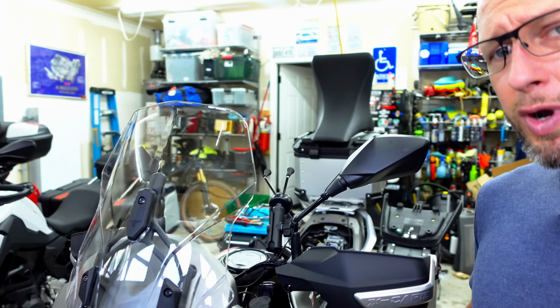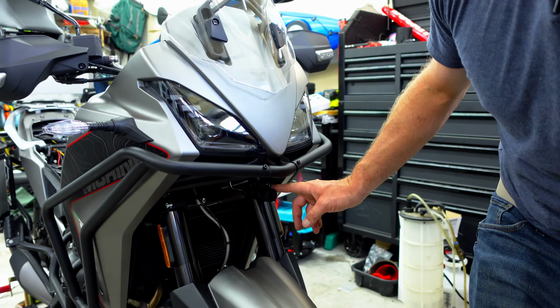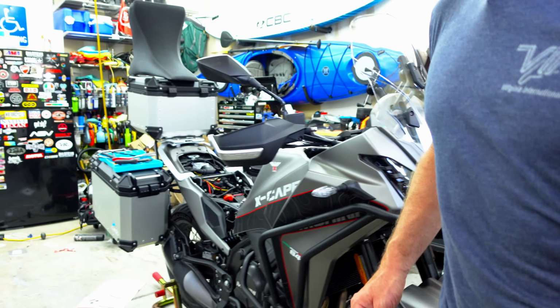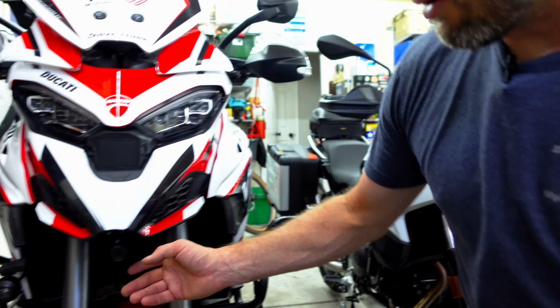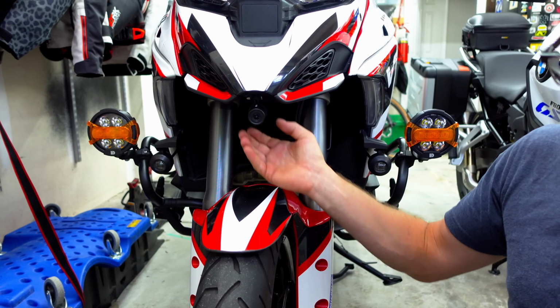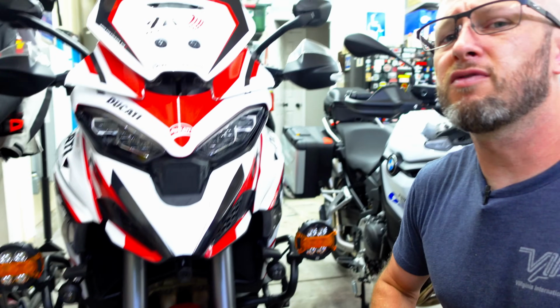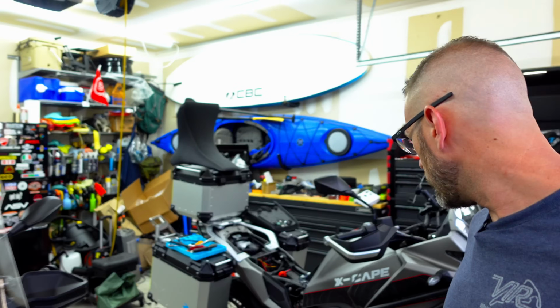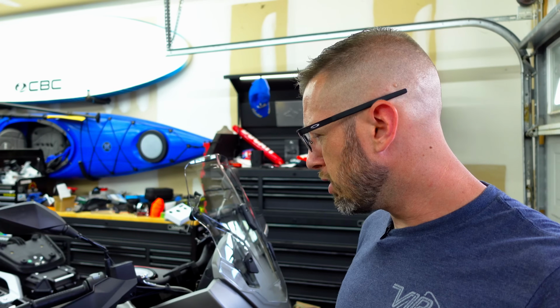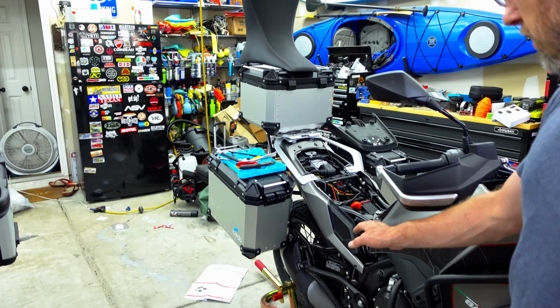My front mount, I am waiting on a different mount. The ones that they sent with this didn't quite work. I have it zip tied right now. I prefer this style here, the GoPro style, that just has a traditional GoPro mount that clicks in, that I have on the Multistrada, same camera. So I've emailed Innovv about that to see if I can get those, because I think that'll work better with this front crash guard. Otherwise, the wires run inside the body panels pretty well.